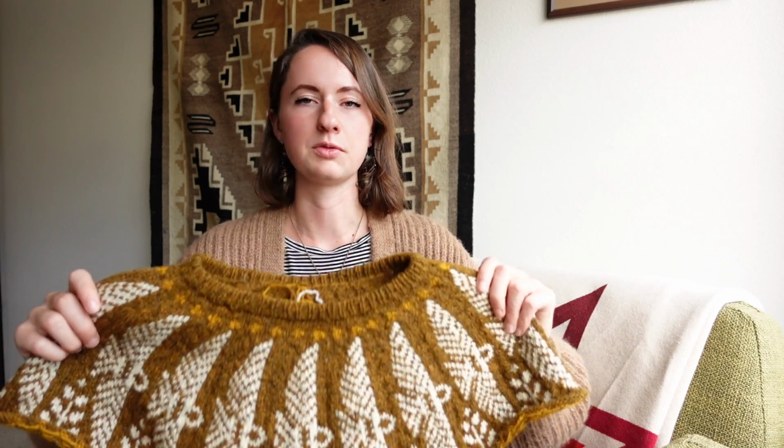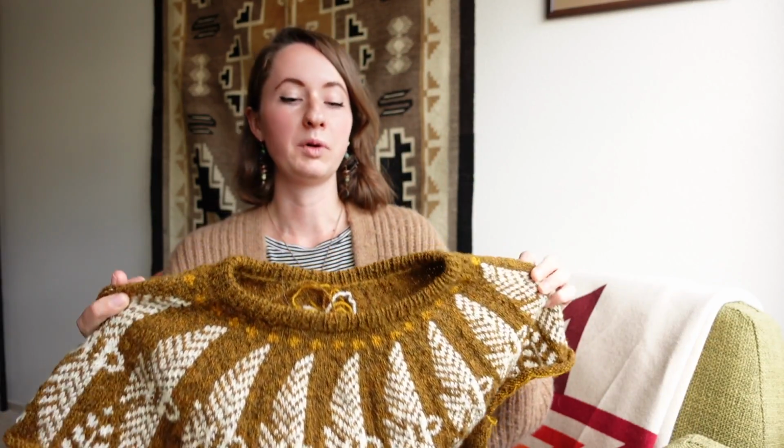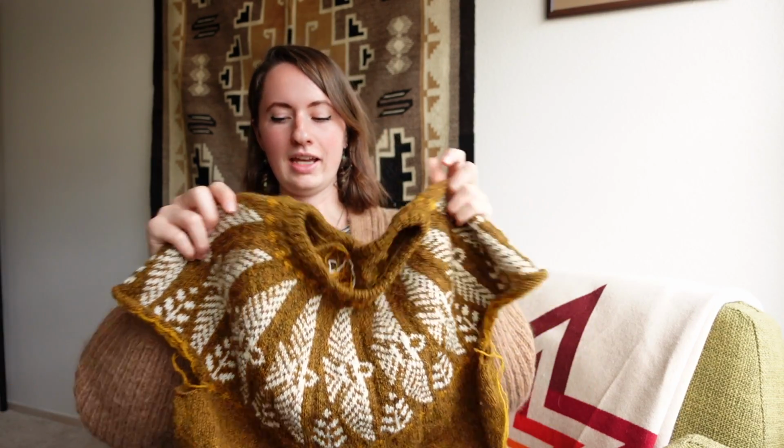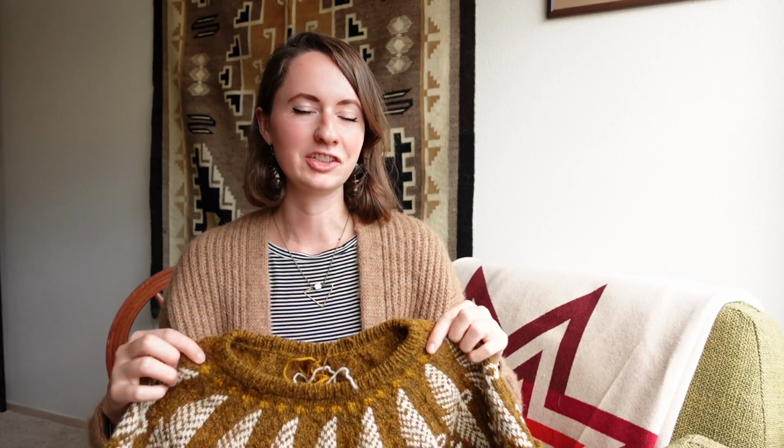And I felt like this just was too small. So I was in the position of, well, what do I do? I've done almost all of the color work. I kind of need to increase. I tried adding additional increases for those last little bits of color work, and it just didn't do much.